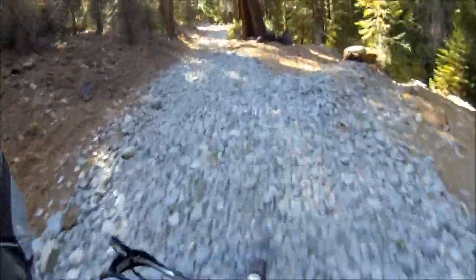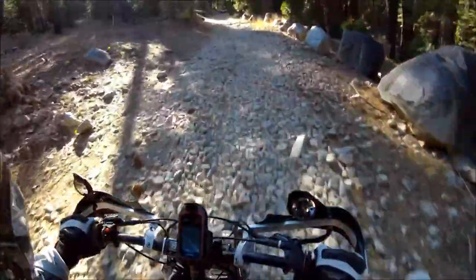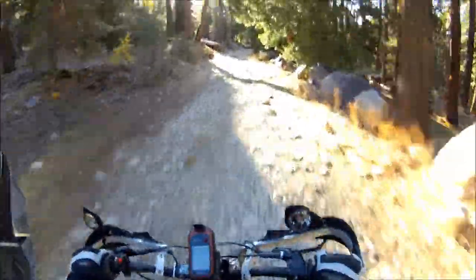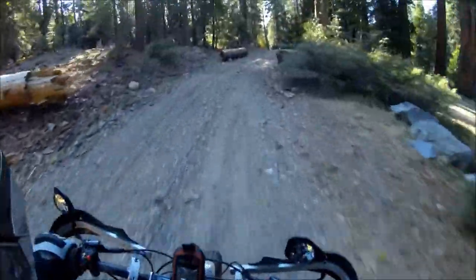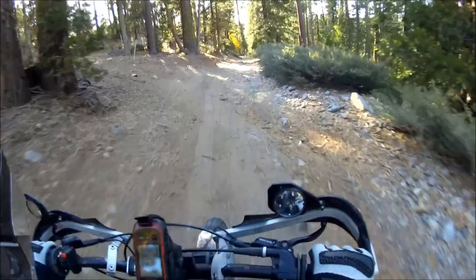Oh my God, it's beating the shit out of me. For some reason, it feels like it's rougher going back than it did going up. Oh, my biceps are killing me. I could feel it. Sore. We're going wide open throttle, only doing 18 miles an hour here. Ooh, not paying attention.